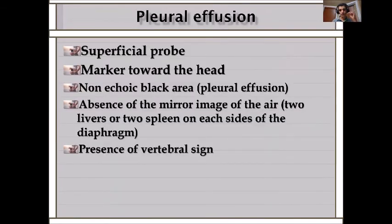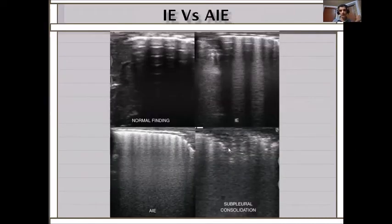The question is the difference between air interstitial edema and interstitial edema. It's easy. In one you see air and edema, in the other you see only edema. You see B lines that are confluent, they become one piece. In the other, you don't see one piece; you see air between them.